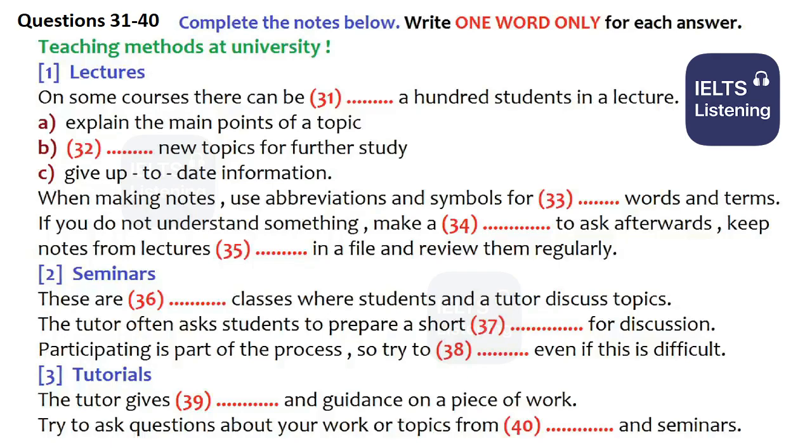This means different opinions will be expressed by the tutor and students. The aim is not for students to be told the correct answer, but to understand different arguments and make judgments about them. This process helps you learn to analyse topics critically. Some international students find that seminars can be a bit frightening, especially if they're not used to this kind of teaching. Don't worry. Many other students feel the same at first.